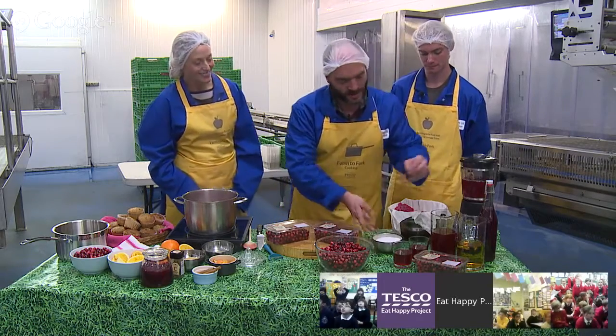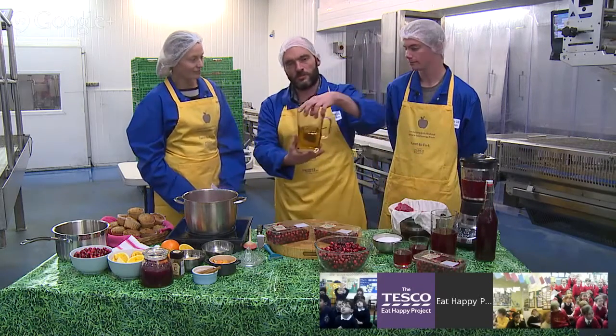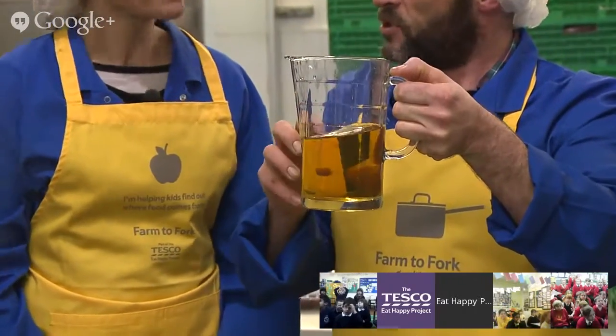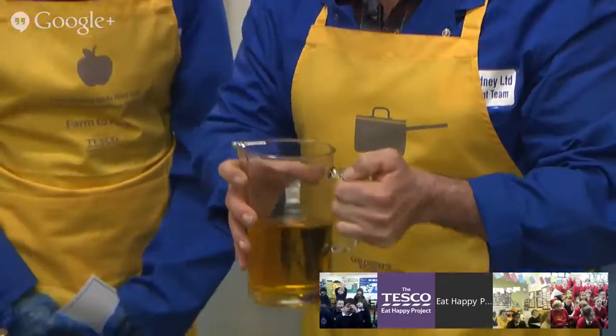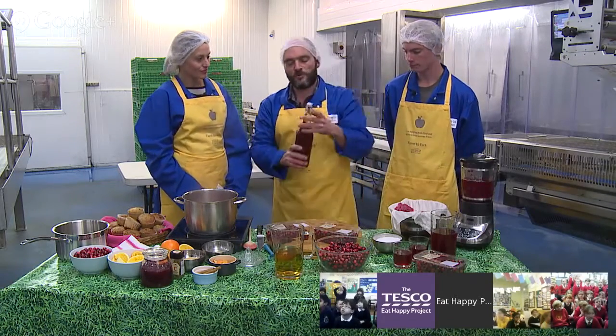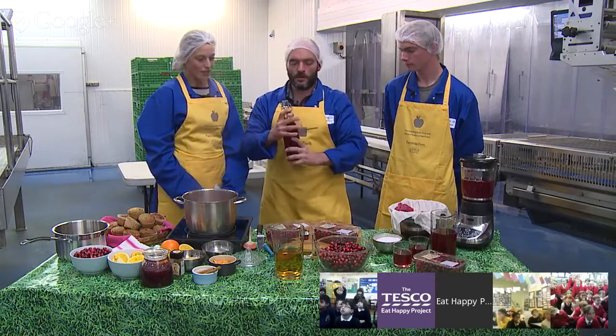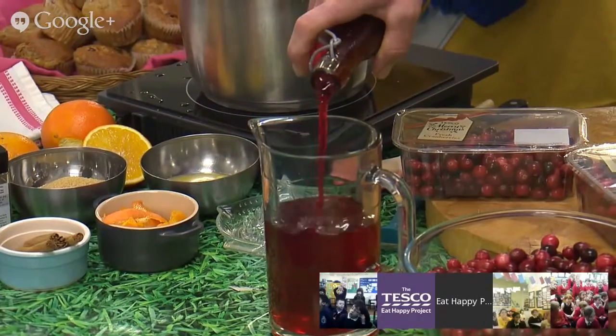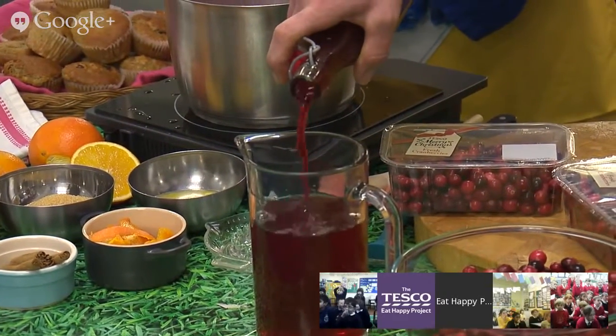Okay, so instead, what we're going to use is just plain old apple juice. Okay, great. That's a great way of sweetening it. So that's got a natural sweetness in it, and we're going to use that instead. So I'm going to use half apple juice, and there's some cranberry juice that I've made before. Oh, lovely. So I'm going to put half apple juice, half cranberry juice.